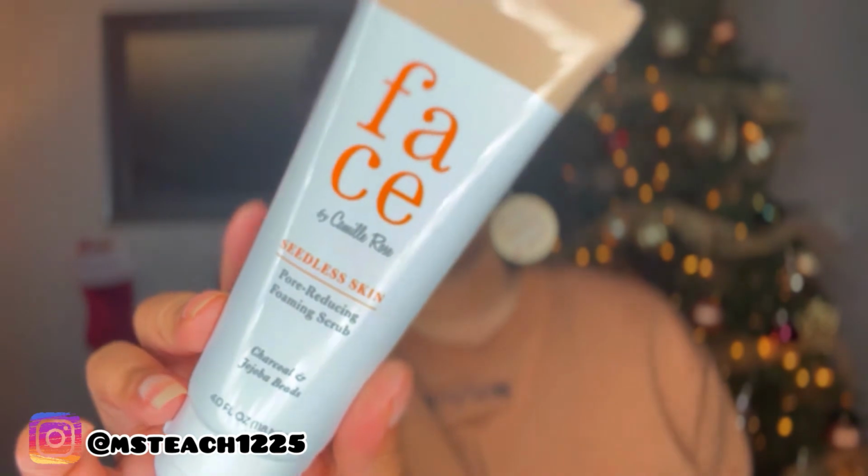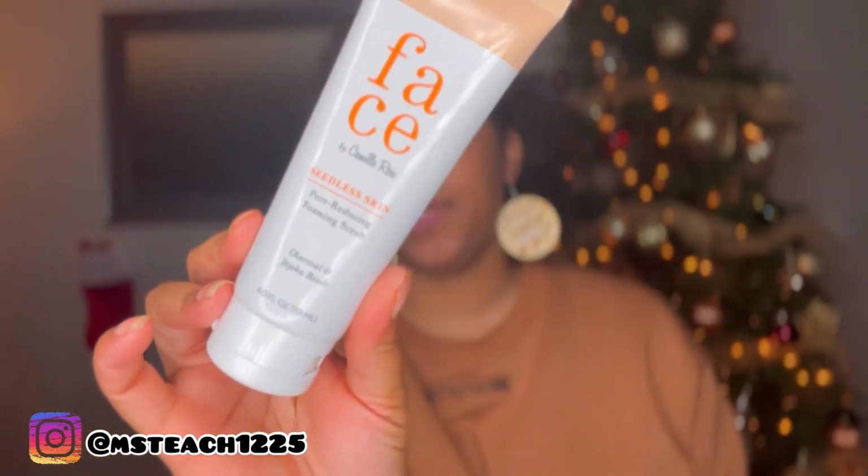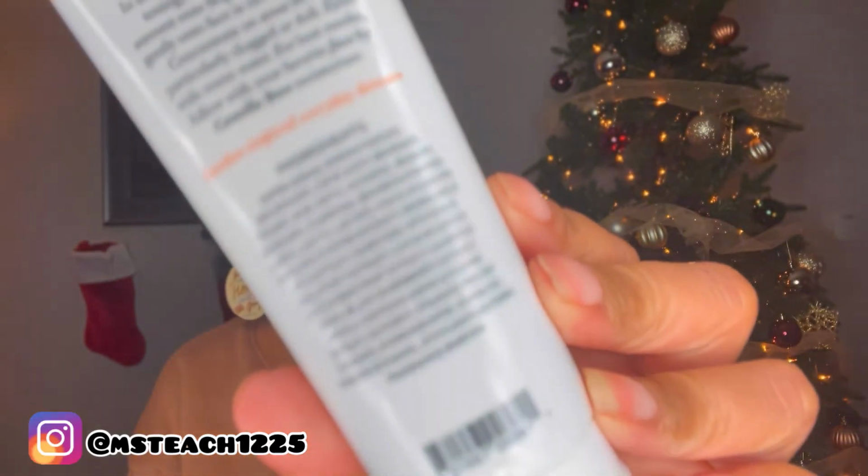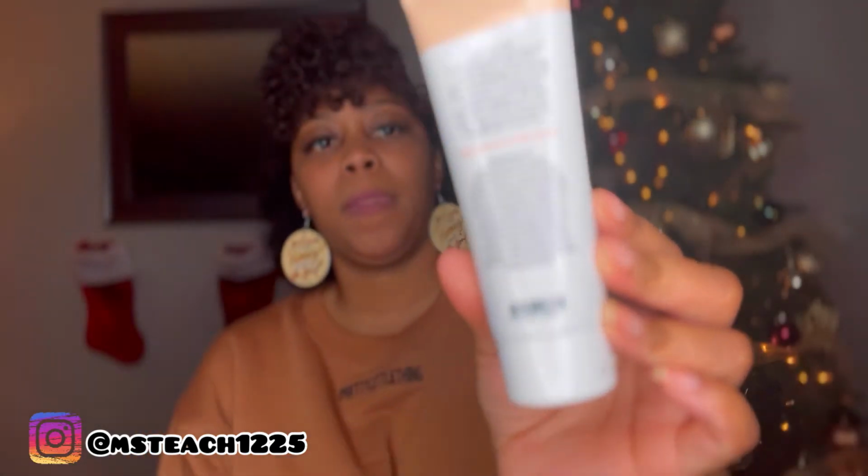Okay, next up from Camille Rose Skin Collection, which is called Face, is the Seedless Skin Pore Reducing Foaming Scrub made with charcoal and jojoba beads. This is another goodie that you definitely want to add to your wish list. For this one, it says to use after cleansing and toning, squeeze a dime-sized amount onto fingertips and massage gently onto the face in a circular motion. Concentrate on areas that are particularly clogged or dull. Rinse with warm water. Here are the ingredients. Definitely another one to add to your wish list.